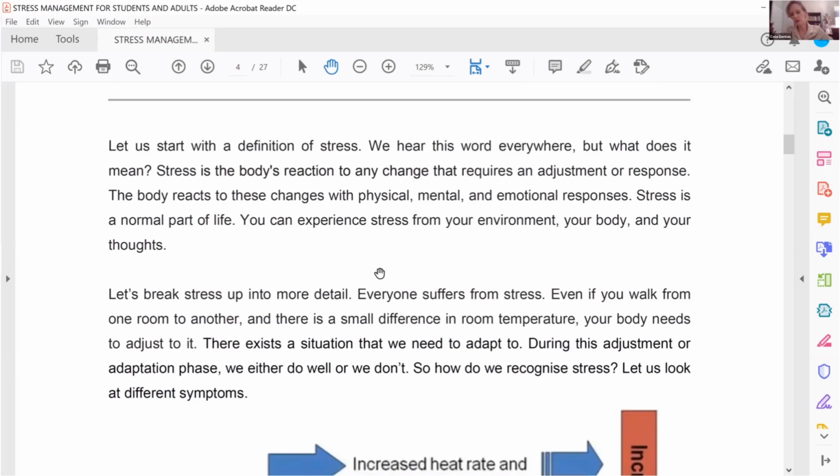So everyone suffers from stress. Even if you walk from one room to another and there's a small difference in room temperature, your body needs to adjust to it. So there exists a situation that you need to adapt to. It's during the adjustment or the adaptation phase that we either do well or we don't. So it starts as small as that. So even though you think that those little things don't make a difference, it actually does. So it starts from those small things and it can build up to very big things that are stressors.